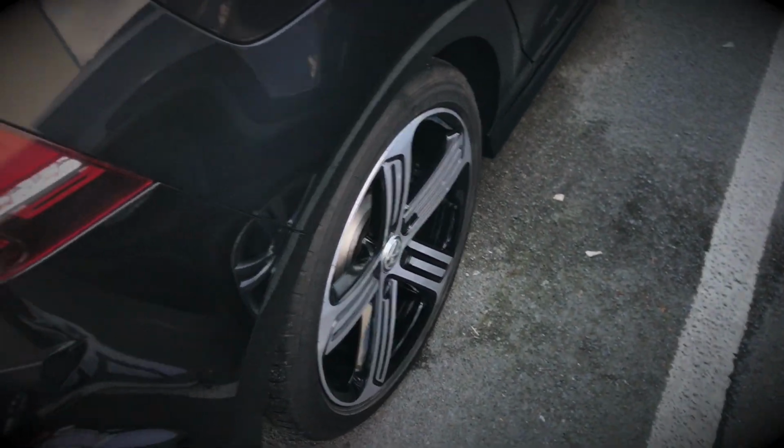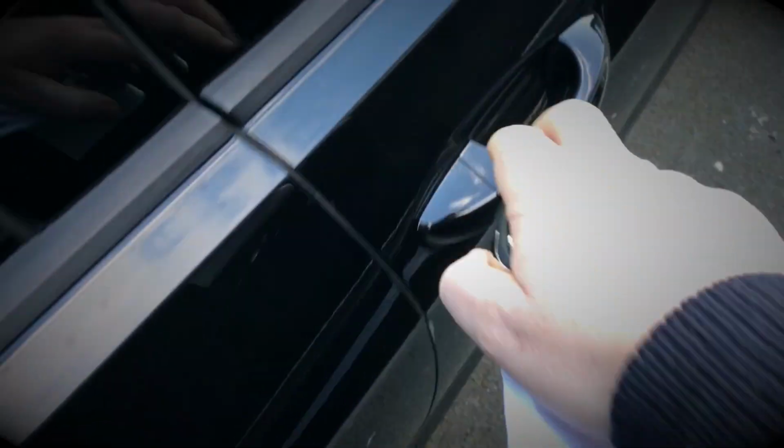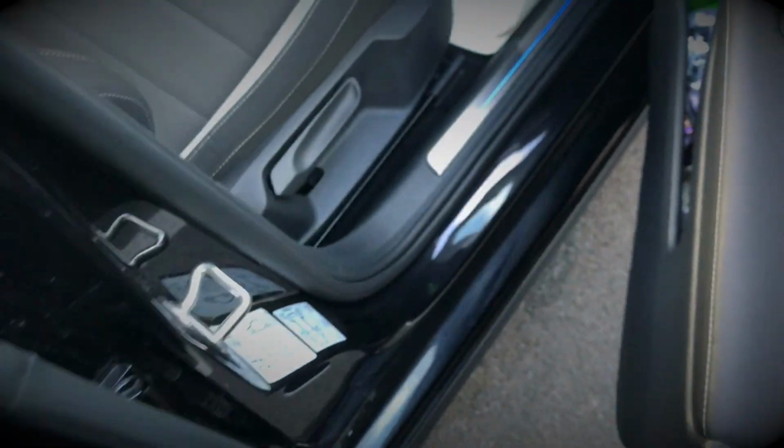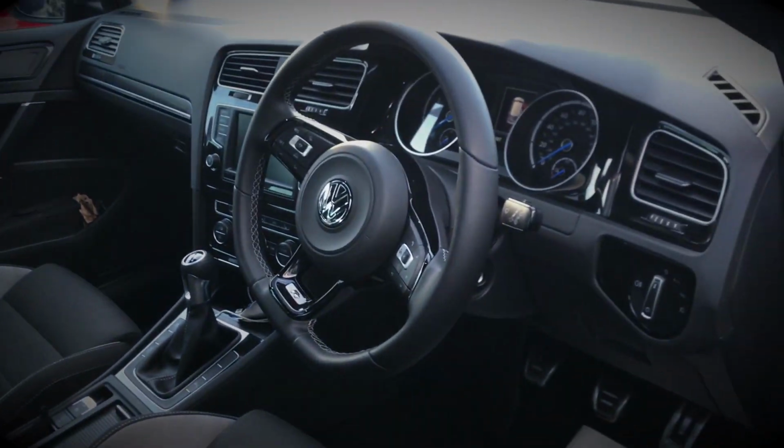There she is, coming back to Daddy. Looking clean, yeah. Here we are. We're back in the Golf.